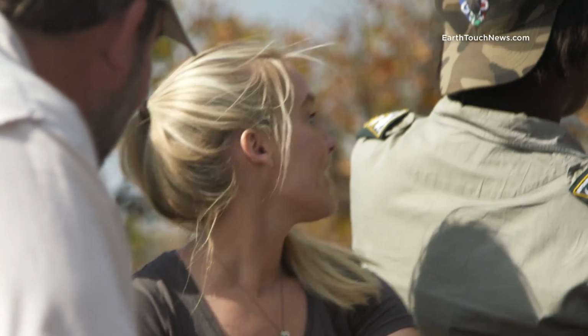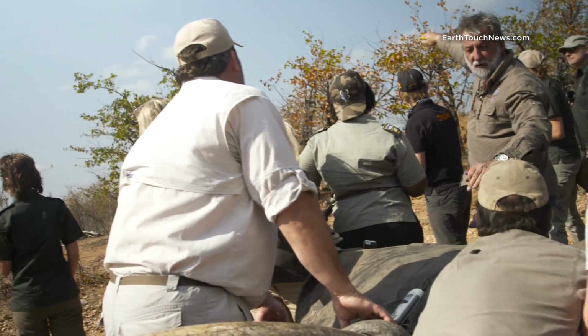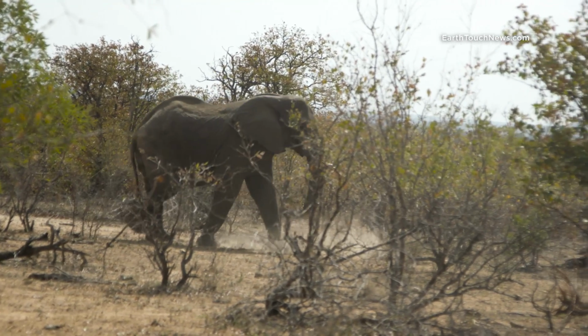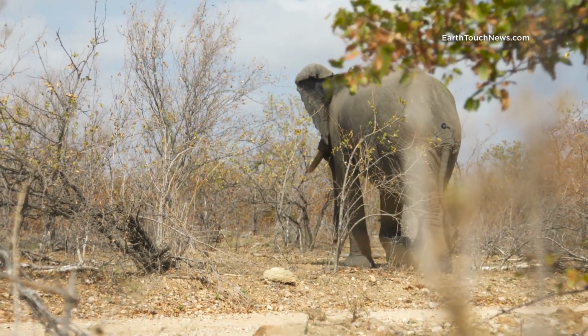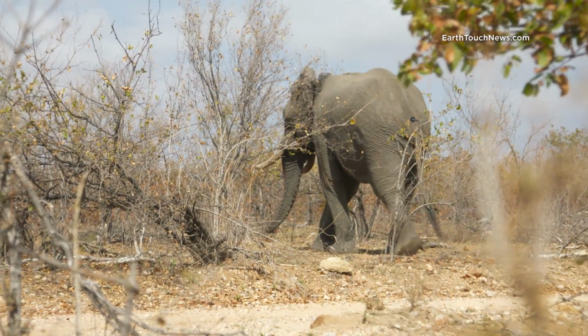Working with wild animals in an unpredictable environment is risky. A curious elephant approaches the collaring team and tensions run high. All right, all the people move on this side of the elephant, please. Luckily, the experienced team from Elephants Alive knows exactly how to handle the situation, and eventually the animal moves off.